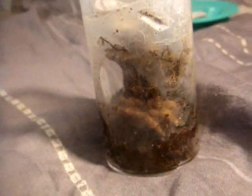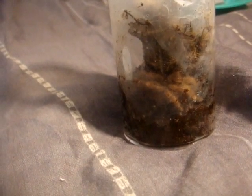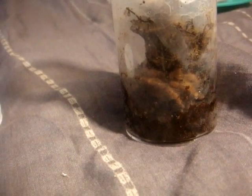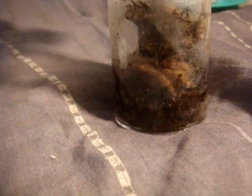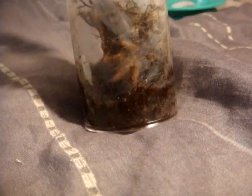Alright, this one here is a Psalmopoeus reduncus, the Costa Rican orange mouth. This is one of the reduncus I raised since it was a little tiny spiderling. Now it's getting a lot larger. And I'll show you my adult female, and how nice they get in size.